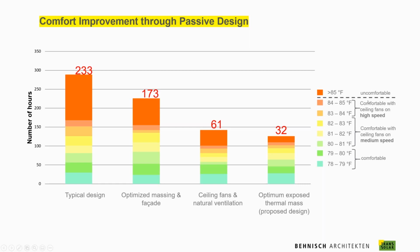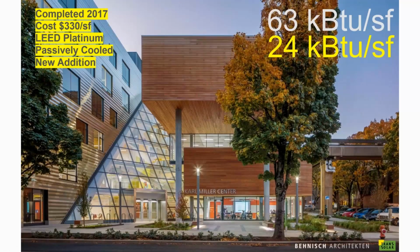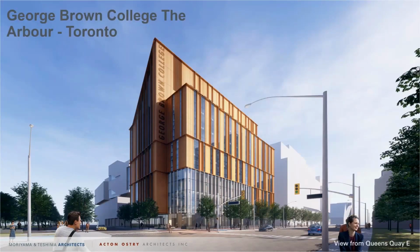I think in reality, our assumptions were quite conservative, and we haven't had anything like that, that I know of. Right, and this is just right now the EUI. The original building's EUI was 53 kBTU per square foot. The new building's EUI right now is 24 kBTU per square foot, and it was about $330 per square foot to build.